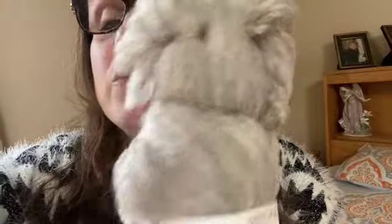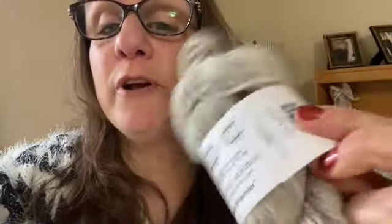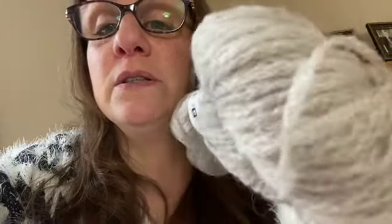I'd say it's worth it. It's really soft. And it smells so good. Oh, it's really, really soft. And it's so pretty. And I hope you guys can see the tonal. And they had quite a few colors. So I want to see what this color is so you know.